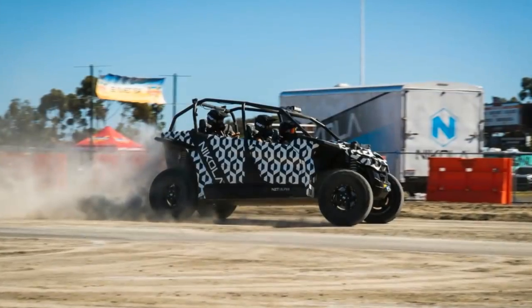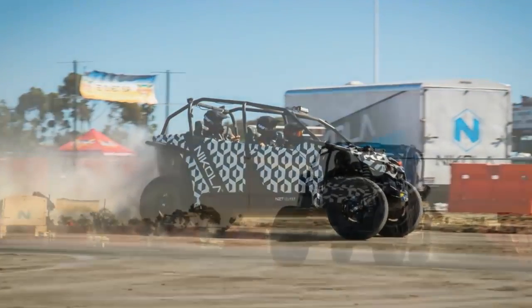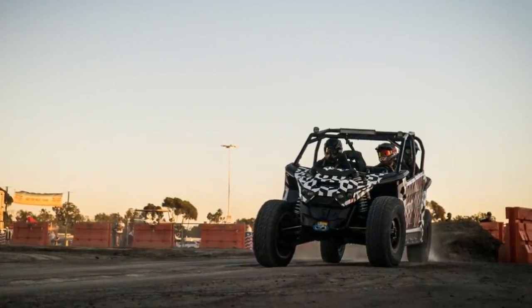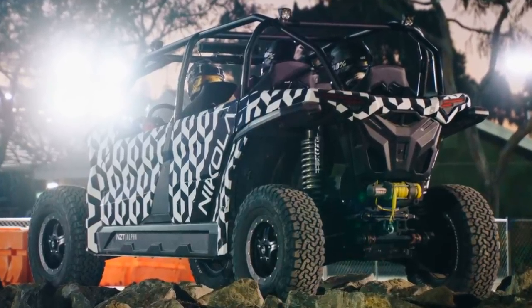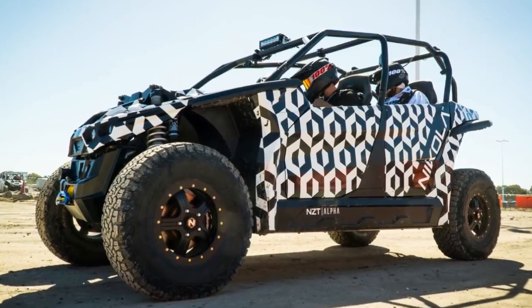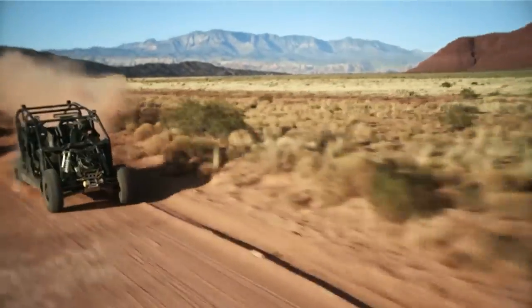Speed is no problem either, as getting from 0 to 60 miles per hour can be achieved in just 3.5 seconds. Throw in an ultralight roll cage made from military-grade steel and 33-inch Kevlar reinforced tires, and you're set to go almost anywhere. Pricing on this 4-seater will set you back anywhere from $29,000 to $62,000.